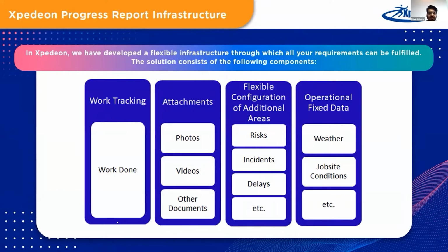Photos and videos of the work done can be attached along with other documents like the drawings, MOMs, etc. User-defined data elements in the form of multiple rows can be configured for various additional areas. Now, what those areas can be, for example, it could be information like incidents, risks, and delays, as previously mentioned. The other information can be entered using other fields, which can be configured, as we call it extension data in our language. These can be the weather conditions, job site conditions, and so on.